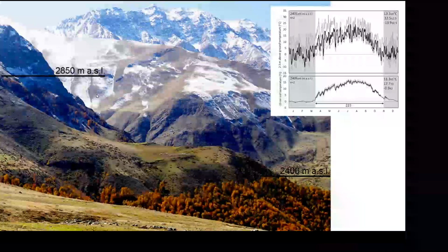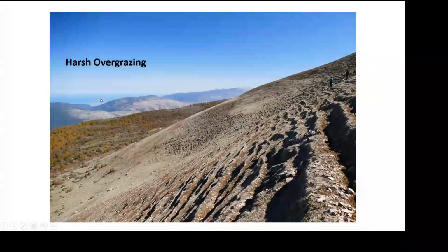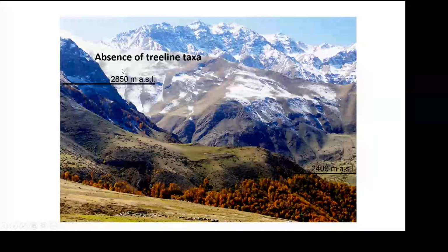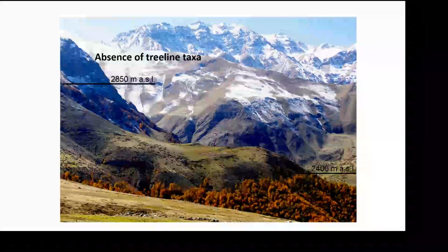But again, there is a gap, because according to the temperature that we found, the real tree line should be at 3,300 meters. But why are there no trees in these habitats? The reason is that we don't have real tree line taxa, which are usually conifers: Picea, Abies, Pinus, Larix. Such species are not present in the Hyrcanian forest.